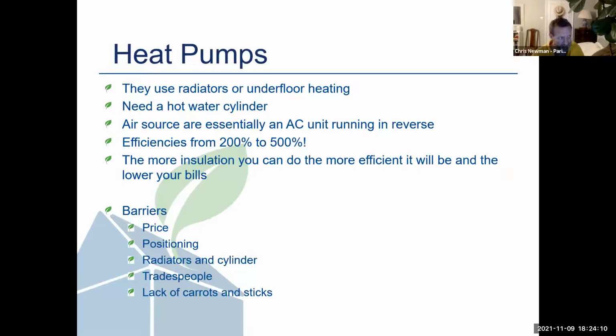You have a number of different types of heat pumps. The main one that will be applicable for Brent in 99.9% of situations will be air source heat pumps. So you take the heat that's just there in the air, even when it's -3, there's heat in the air, and they use electricity to concentrate that heat and put it in your house. That means they can, it sounds strange, run at efficiencies of 200 to 500%, because the electricity you're putting in is doing work rather than making the heat. It's moving the heat and concentrating it. So they're a bit like a fridge or an air conditioning unit running in reverse.